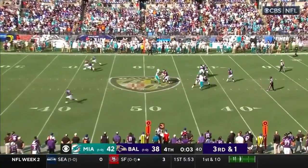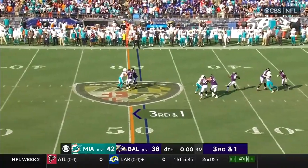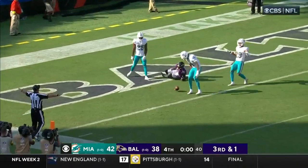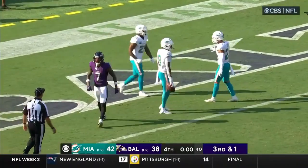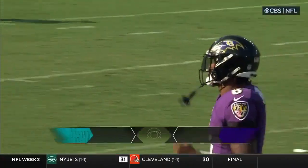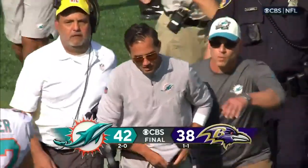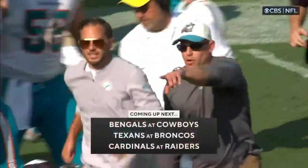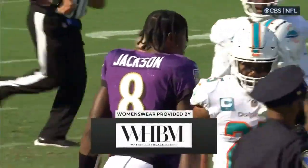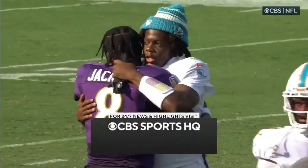Here they go. 3rd and 1. Lamar will uncork and pray. Deep downfield. Incomplete. No yellow. 0's on the clock. The Dolphins have pulled off the improbable and won down by a ton at the half, by 3 touchdowns, and they come back to win. Final from Baltimore, Dolphins 42, the Ravens 38.